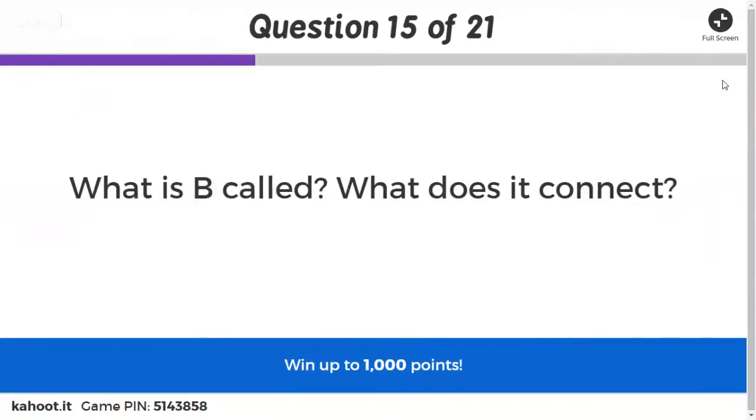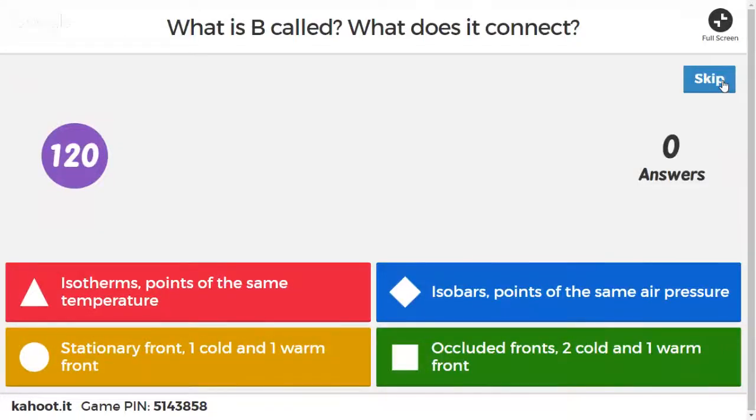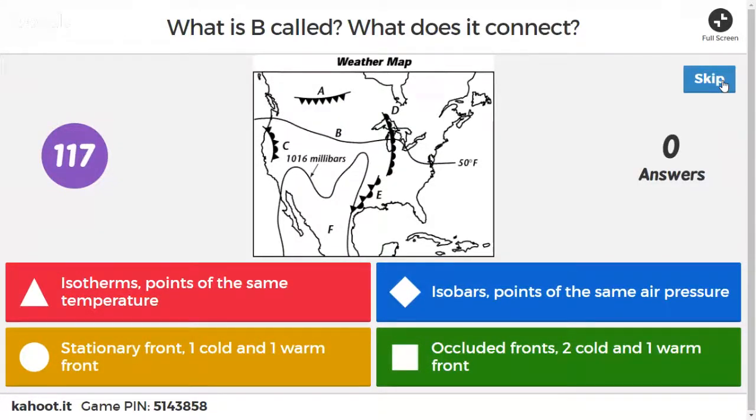What is B called and what does it connect? Is it red, isotherms, points of the same temperature? Blue, isobars, points of the same air pressure? Yellow, stationary front, 1 cold and 1 warm front? Or green, occluded fronts, 2 cold and 1 warm front? What is B called and what does it connect?